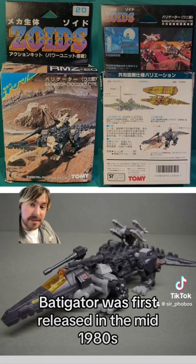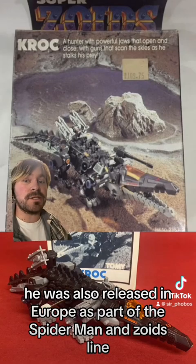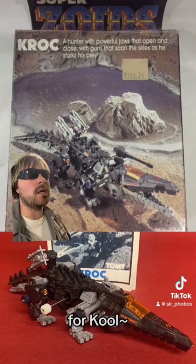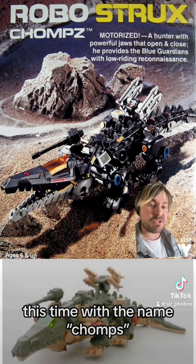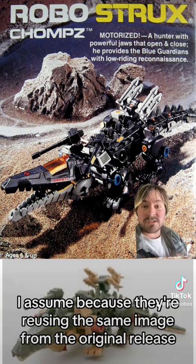Gator was first released in the mid-1980s. He's a cute little wind-up Zoid, but the jaws and missiles can be positioned manually. He was also released in Europe as part of the Spider-Man and Zoids line, under the name Croc, with a K, you know, for cool. He was also released in the US under the Robo-Strux line, this time with the name Chomps. And this time he has a green canopy and a more gator-like paint scheme, although the box doesn't reflect it. I assume because they're reusing the same image from the original release.